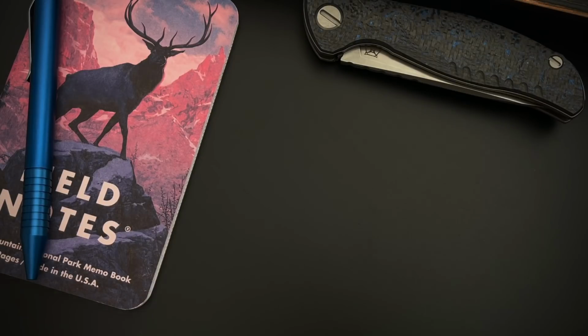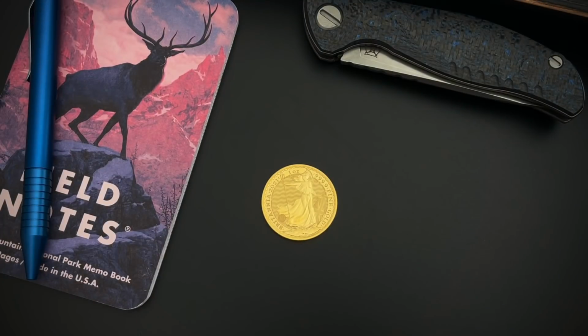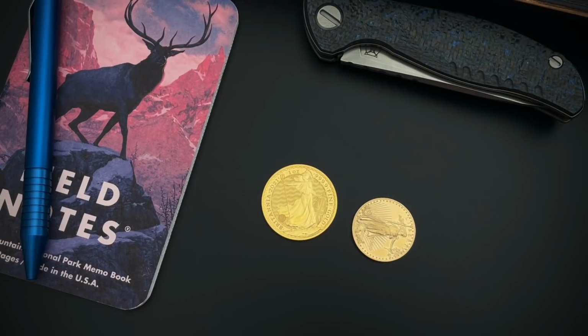So there are two obvious ways to bring down your price on gold. Now, one, you can just buy the cheapest version you can find, or two, you can just buy a little bit less of it.